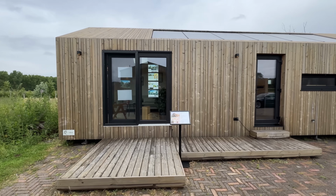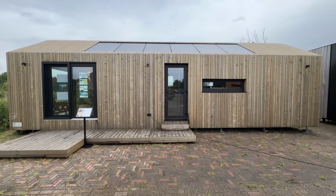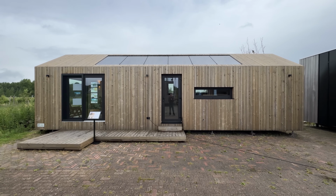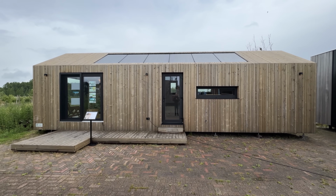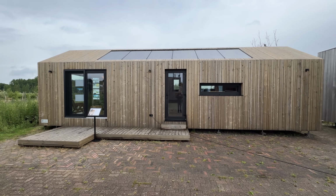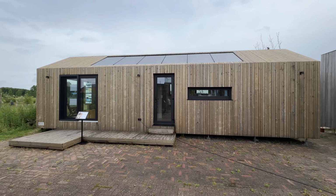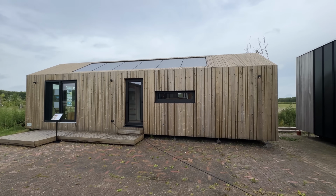So I was talking to the guy inside and what he said was spring, summer, and into the fall, you're going to be able to go off-grid in this one. But during the winter, obviously when it's cloudy or there's snow on the roof, you're not going to be off-grid. Okay, so part of the year, but not all of the year.